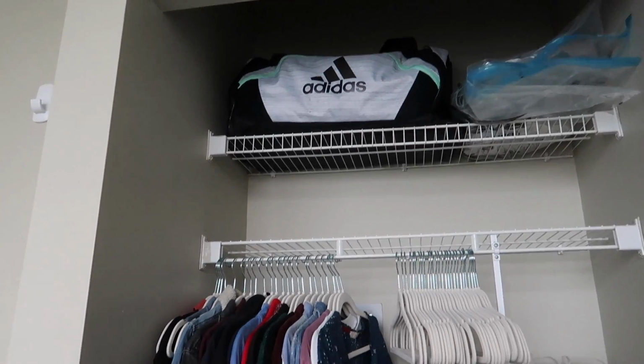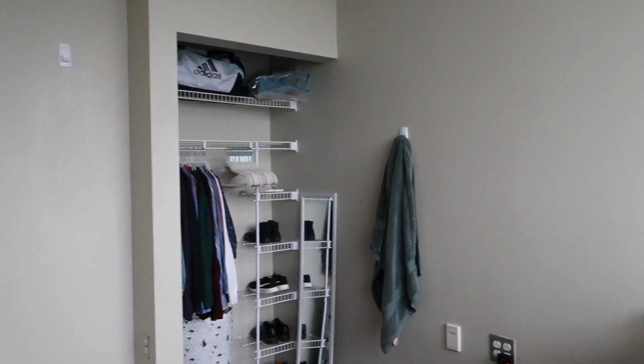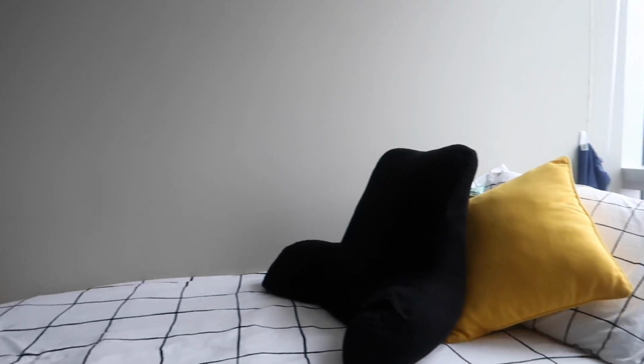So I'm done with the closet. Definitely bought too many hangers, but oh well. But it's nice to have some stuff in my closet because I think it makes it feel a little bit homier in here. So all 3 of my goals have been met for the day, so I think I'm gonna end the video here.